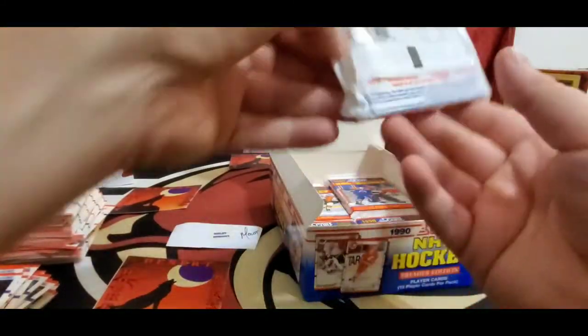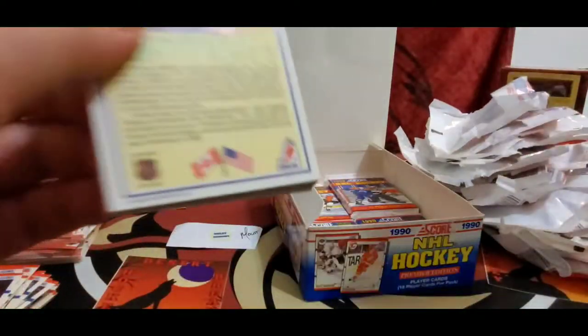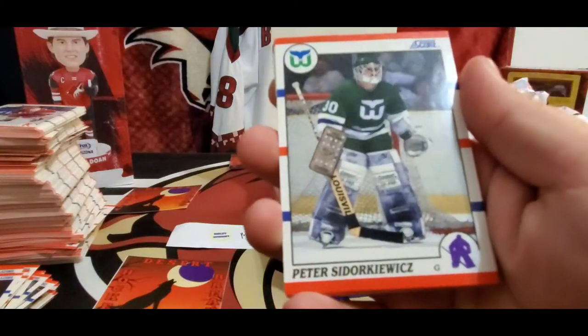Ludwig, Gallant, Paul Cavallini. So what is it? Credentials next week, I heard. Let me know if you guys are looking at that new product.